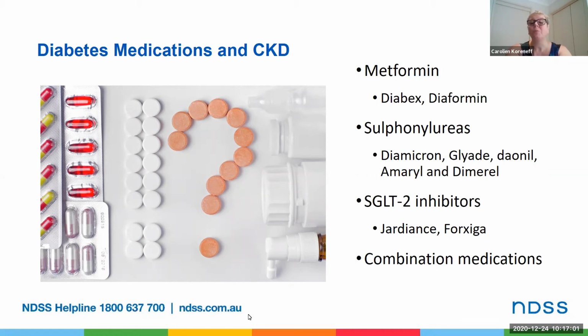Metformin is the most common medication used for diabetes, and as metformin is one of those medications that is excreted through the kidneys, the dosage often has to be reduced if kidney function is reduced. And that's to prevent the buildup of this medication, which could lead to lactic acidosis. Lactic acidosis is a buildup of lactic acid in the muscles, and that can cause severe cramps.